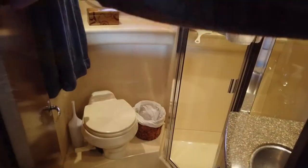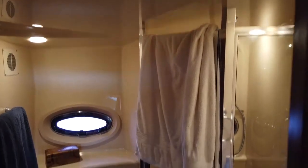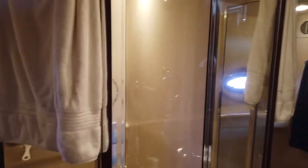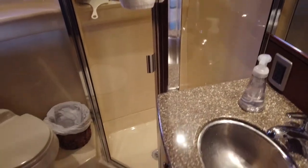Nice. Of course. So this is the front berth bathroom, or guest bathroom, because it's right off the kitchen here. It has a full stand-up shower, head separate so you're not showering over the toilet. That shower's huge. You can wait till you see the other one. The other one has a seat in it.